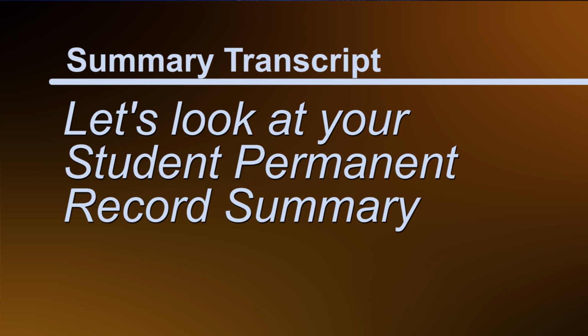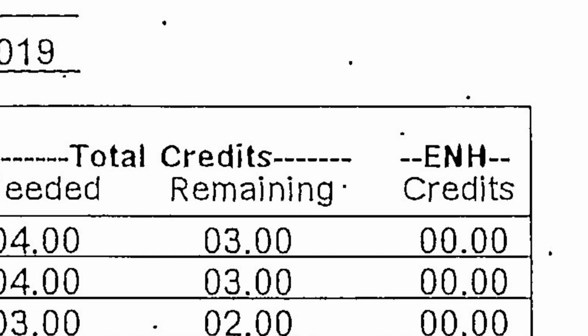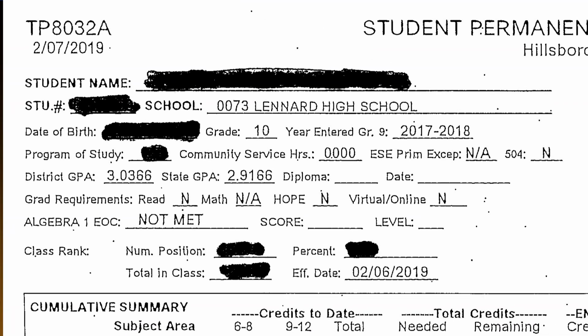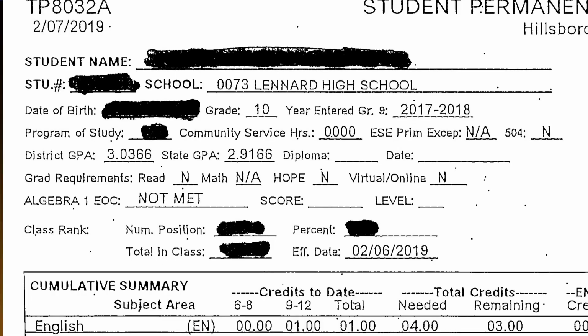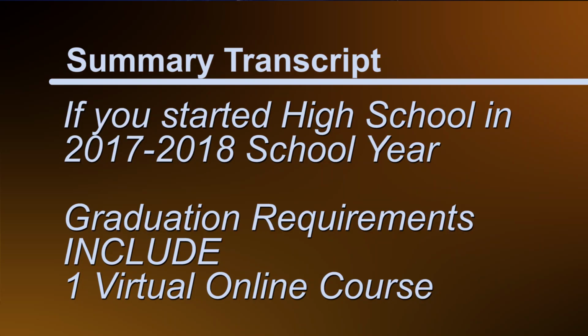So we're going to go step by step. Obviously, the first few lines are your student name and your student number, your date of birth, your grade level, and the year that you entered high school. So if you entered high school in the 2017-2018 school year, then that means your graduation requirements include your online course. It's something that you have to take. You can't get away from it. So make sure that that is correct.